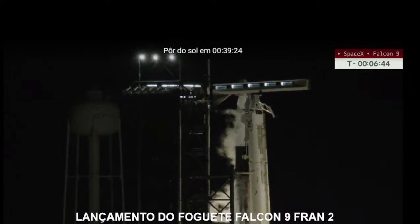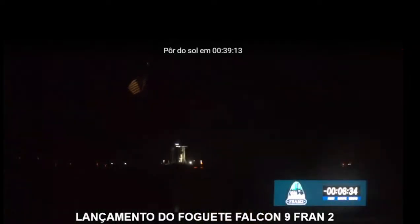Just heard a call that the engine chill has started. SpaceX is loading a small amount of liquid oxygen through the plumbing and turbo pumps, which will help protect the engines from the risk of thermal shock and damage during that startup sequence.